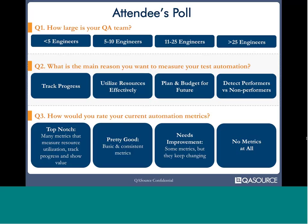This is kind of as I was expecting, which is we're in the needs improvement, no metrics at all. So no metrics at all is 22%. Needs improvement is 31%, and pretty good is 21%. So again, pretty even across the board on that. So I'm closing the poll now.